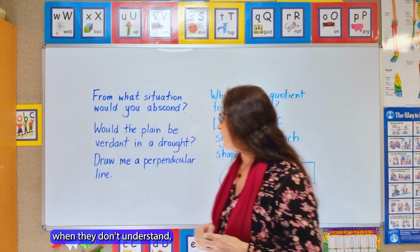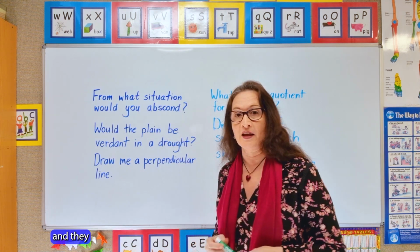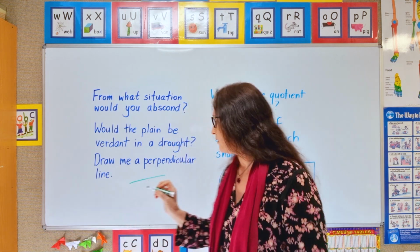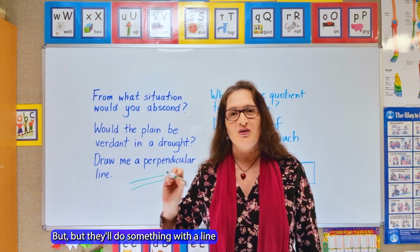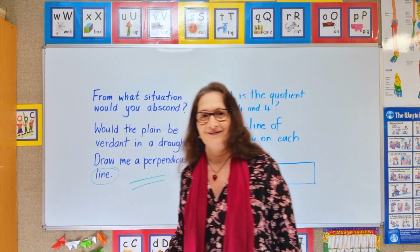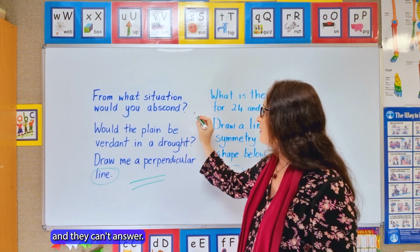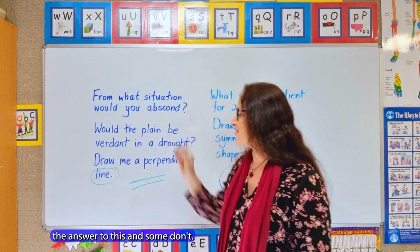For example, when they don't understand, draw me a perpendicular line, they literally do this. They'll go, oh, I'll just draw a line, or they'll draw parallel lines, but they'll do something with a line because it does say the word line. And usually with this one they have no idea and can't answer. And with this one, some know the answer and some don't.